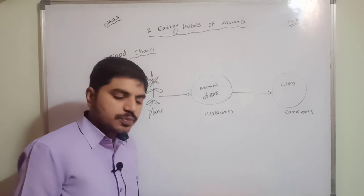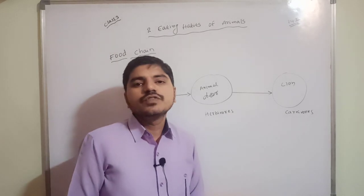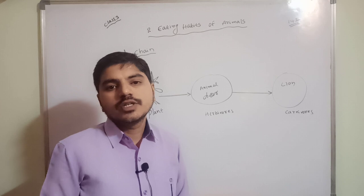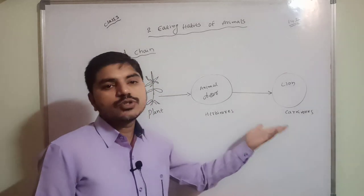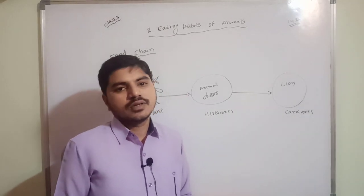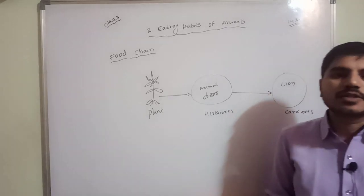Ultimately, the lion is also depending on the plant, or not? Because if the deer do not eat the grass, then they won't get food. If they are not getting food, they won't be alive. If the deer is not alive, then the lion is also not getting food to live. Correct or not? Understood, all of you? So this is what we call a food chain. I explained, right?